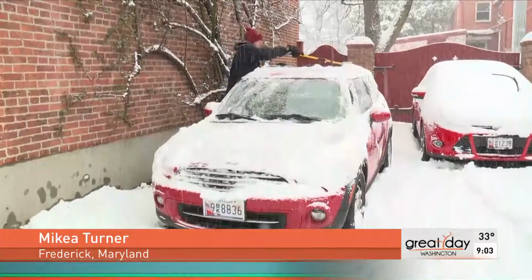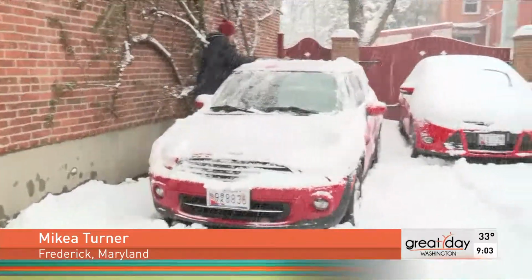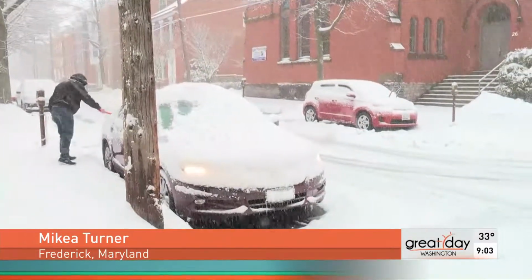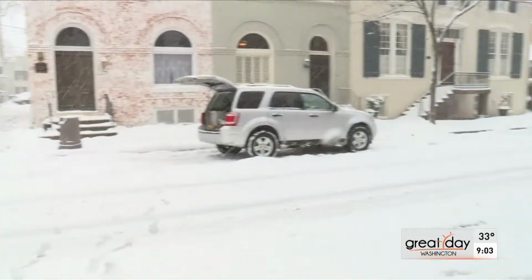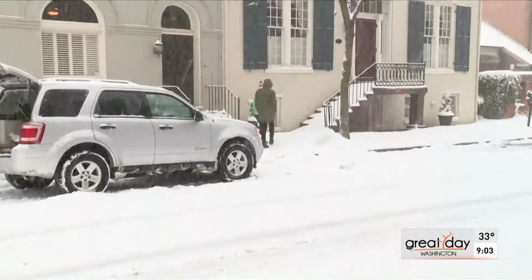We see some folks who've come out, like Jim here, to clean off their cars. He says he has to make a run later on, and he just doesn't want all of that snow to pile up. And it's the same deal over here for someone else who just needs to get out right now and get to where they're going. We've seen a few walkers, even saw a jogger earlier this morning, and a couple of people who just weren't gonna let this bad weather keep them from doing what they need to do.